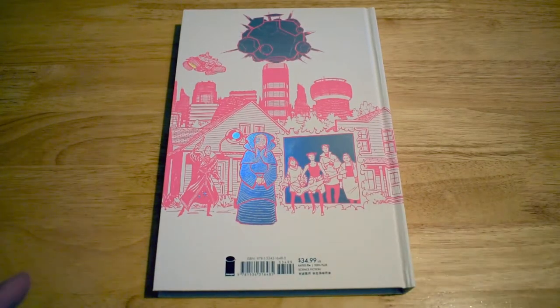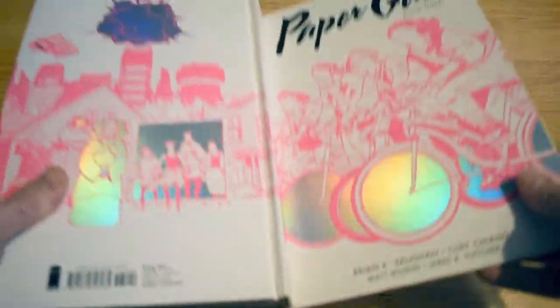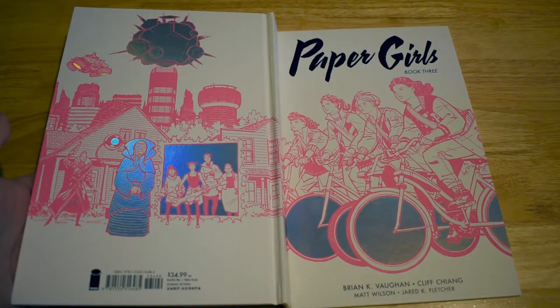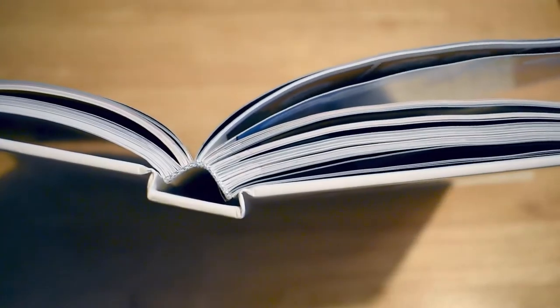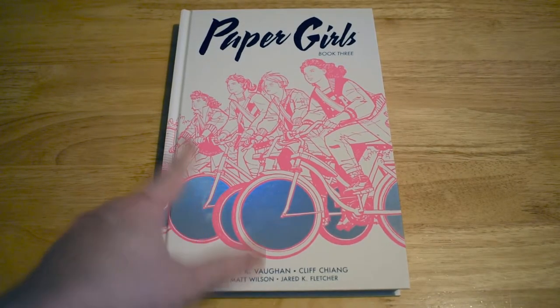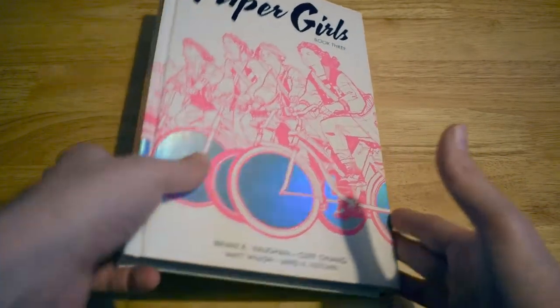It's a 30 issue run that's wrapped up totally in this one, but look at the production quality on that cover. It's just an amazing little wraparound cover. But yeah, really good hardback, really good binding in every way, shape and form, obviously, as normal. These Image hardbacks are normally very good, and this is no exception to that rule. And yeah, I can't wait to get into this and finish the Paper Girls series, because Brian K. Vaughan is obviously a legend, and Cliff Chang is fabulous as well.